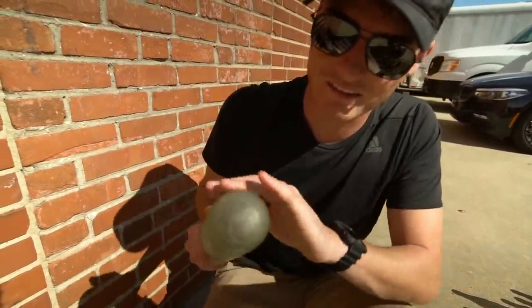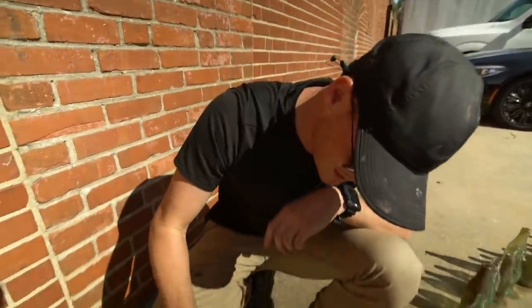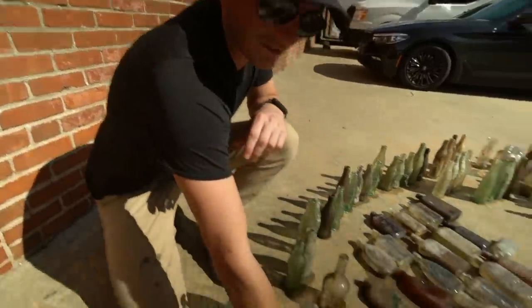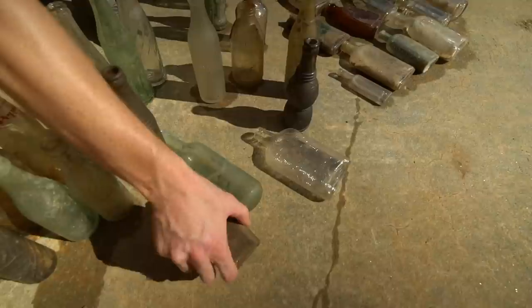And the bottom is actually rounded. This could be well over a few hundred years old. And if you just set it down, you won't be able to, because it would fall. But that's my favorite bottle I've ever found in my whole life. And the spiderweb one is probably my second favorite. And then this one right here is probably my third favorite.